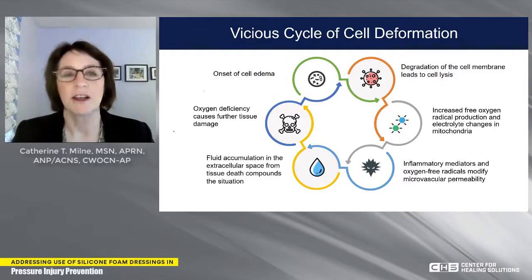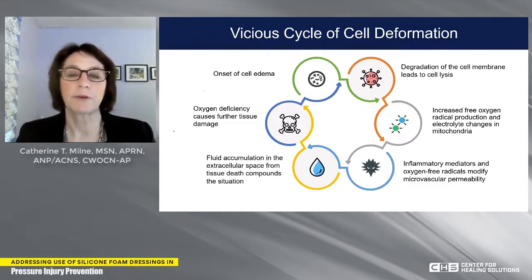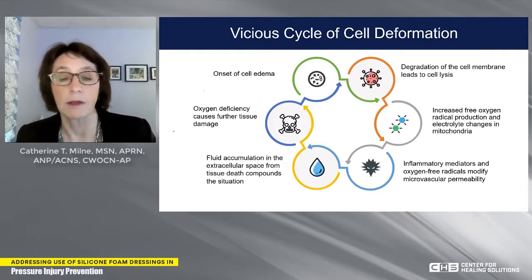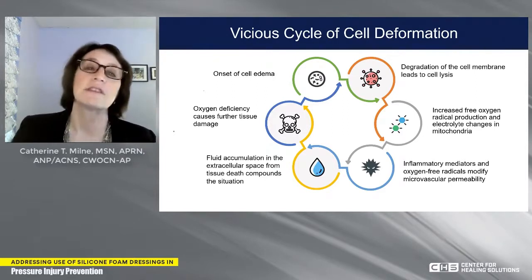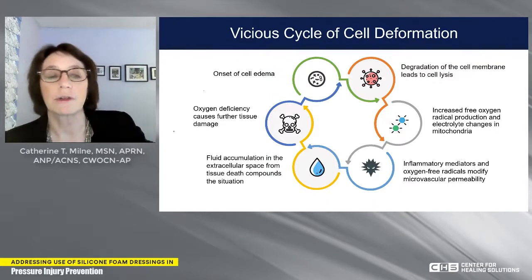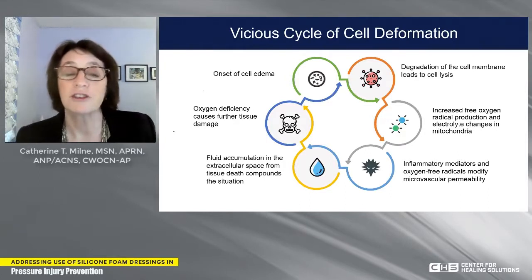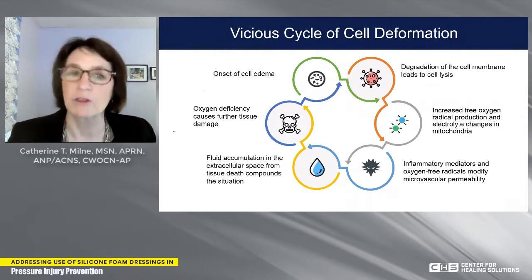We have a vicious cycle as a result of the cell deformation. So the cell degrades, you have increased free oxygen radical species, which increases your electrolyte changes in your mitochondria, it increases your inflammatory mediators that come in, your vessels start to leak, you have this fluid accumulation, and then you actually compromise your lymphatics even more, and your vascular system, you have oxygen deficiency that causes more damage, and you have edema, and it goes on and on and on.